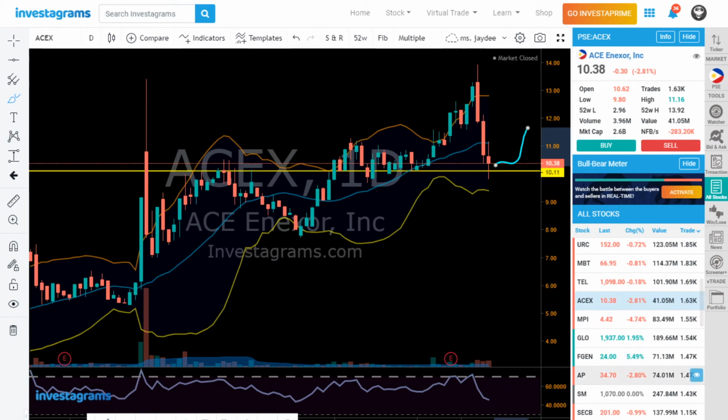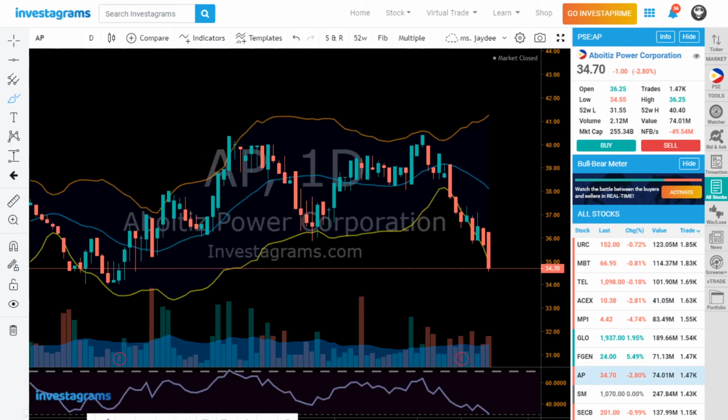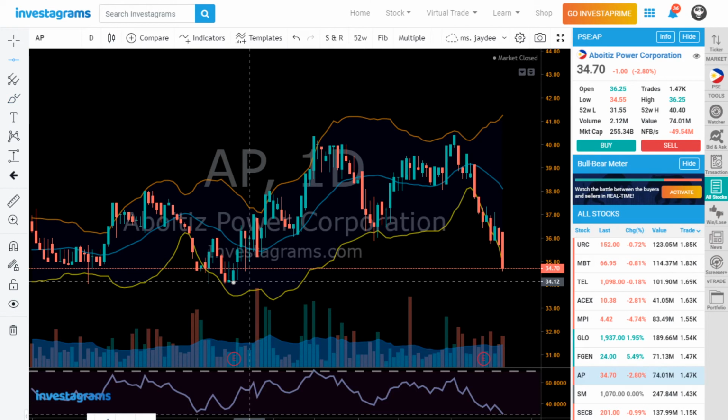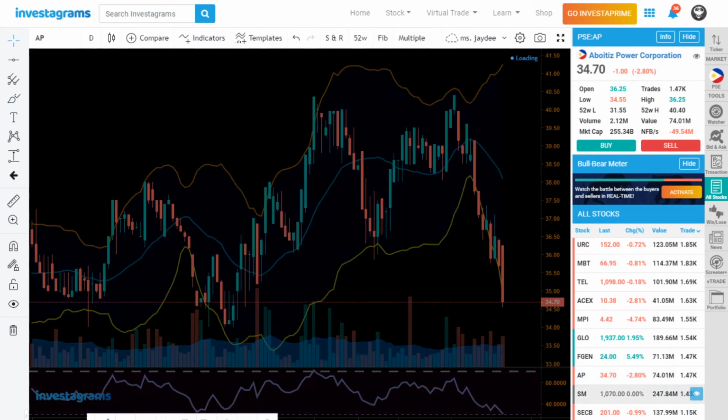the next one is AP. Did I talk about this? AP, I don't feel really good at the moment. I'd wait at the 34.10. Wait at the 34.10 level and see what the price action is around that area.